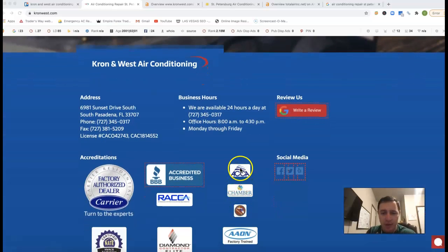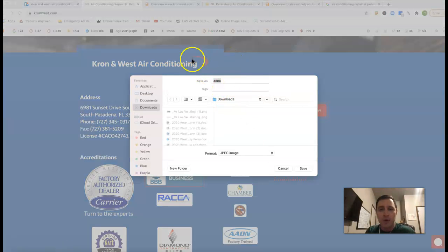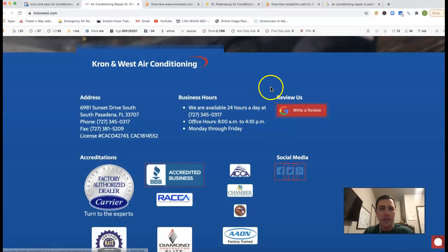Even these little images right here, these are all saved as content. Google sees all this. You can change that to different keywords. That's just going to help with your rankings even more.